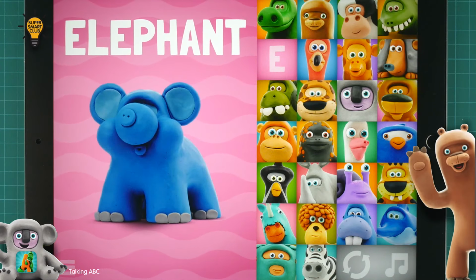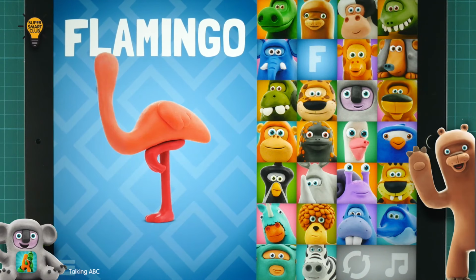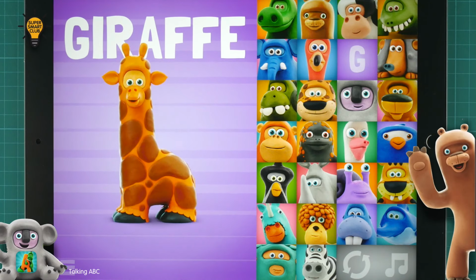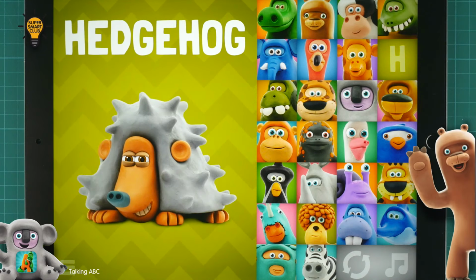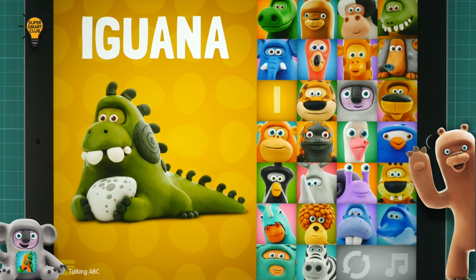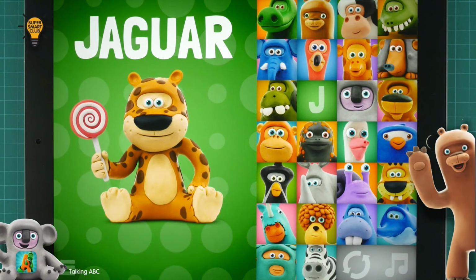E, elephant. F, flamingo. G, giraffe. H, hedgehog. I, iguana. J, jaguar.